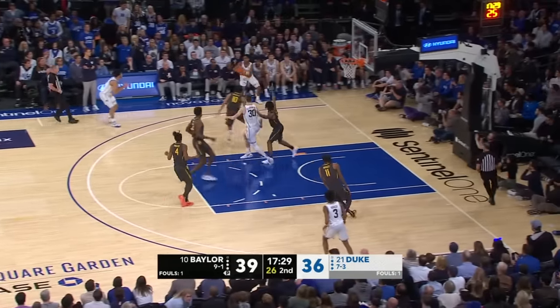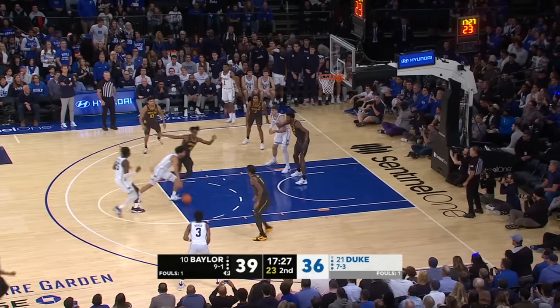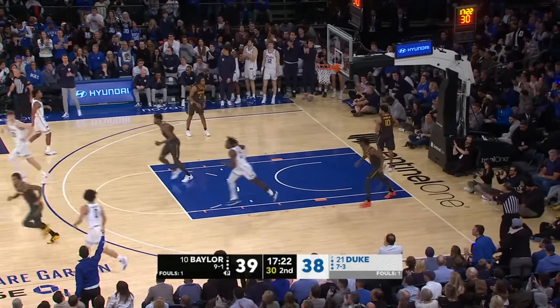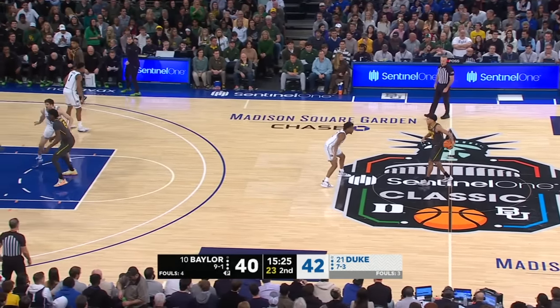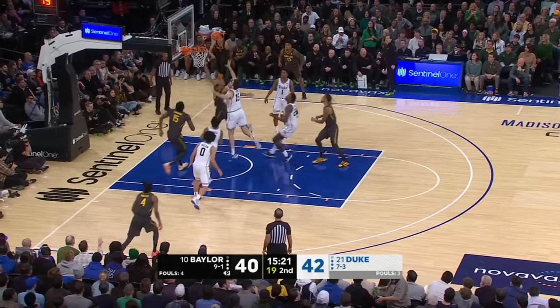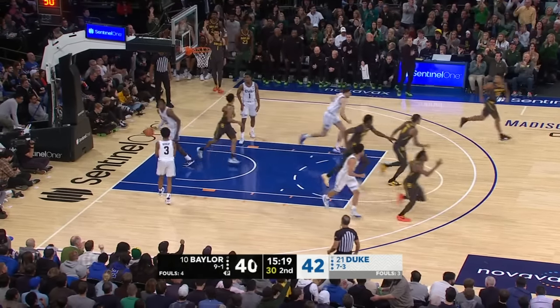Lepowski leads the break. No foul, but the bucket is made. Good take, Jared McCain. 15:28 to go, second half. First of three games tonight on ESPN. Dennis, pretty play, finger roll right over Young.